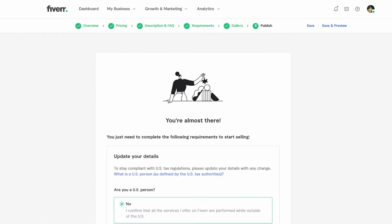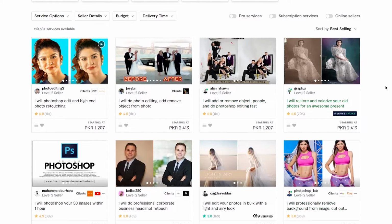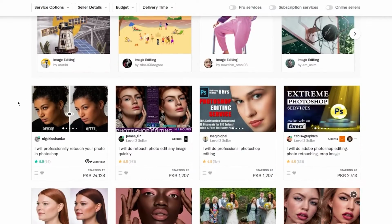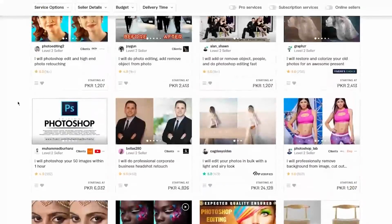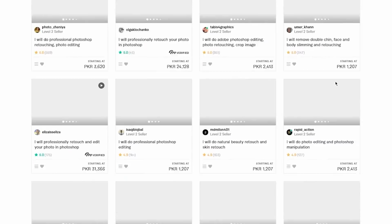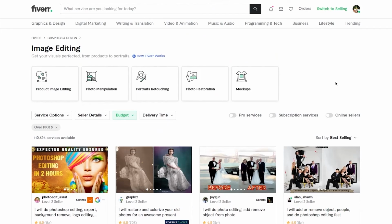And once your gig is published, you're going to come up here, and it's going to start showing over here. It's not necessarily going to be on the top because you obviously don't have a lot of reviews or buys, or any reviews in fact, because you just started. It's going to be at the bottom, but it obviously depends on the price. Like what if the person's budget is $5, which is the minimum. So if they click on apply and it's $5, then your gig is potentially going to come up at the top, because obviously you're going to keep it at the lowest of the low.